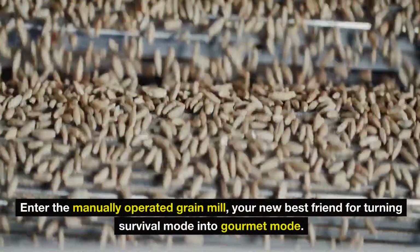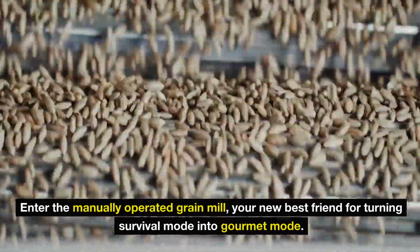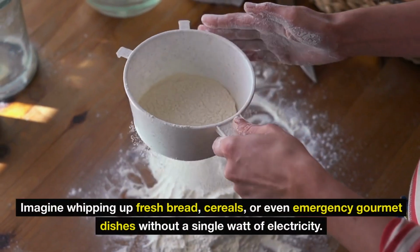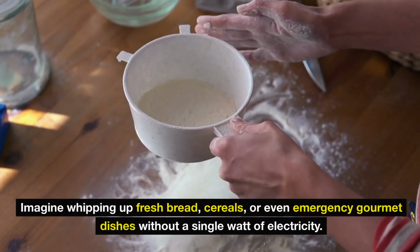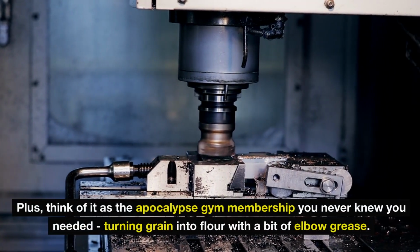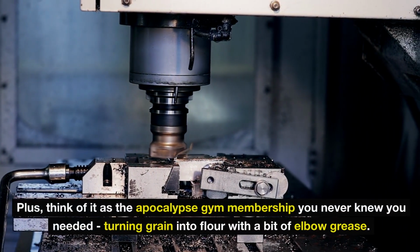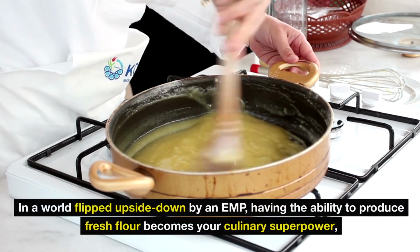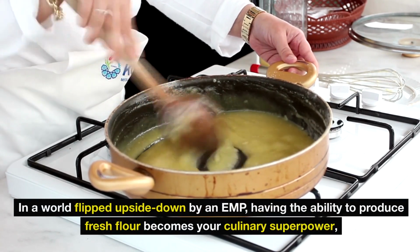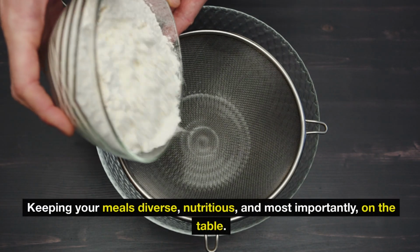Enter the manually operated grain mill, your new best friend for turning survival mode into gourmet mode. Imagine whipping up fresh bread, cereals, or even emergency gourmet dishes without a single watt of electricity. Plus, think of it as the apocalypse gym membership you never knew you needed, turning grain into flour with a bit of elbow grease. In a world flipped upside down by an EMP, having the ability to produce fresh flour becomes your culinary superpower, keeping your meals diverse, nutritious, and most importantly on the table.